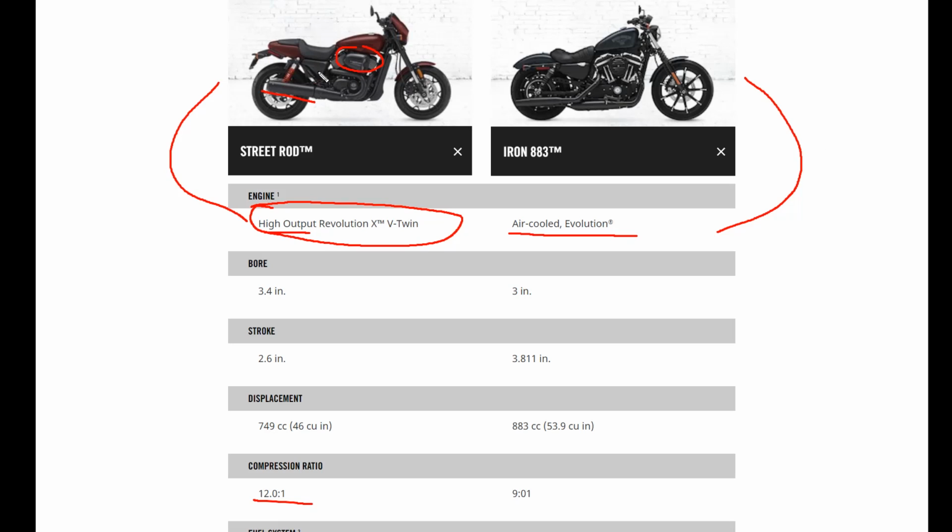You can also see here, just things like the travel and the suspension is a lot greater on the Street Rod. You can see there's quite a bit of distance between the fender and the rear tire, which kind of gives it the profile of more like a sport bike, dirt bike type setup. The Iron 883, you've got the fender that really hugs the tire, which is more of your typical styling that you see on cruisers, and more of that lowered slammed look that a lot of cruiser riders want to go for.